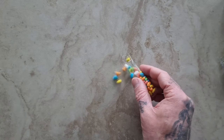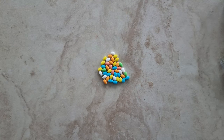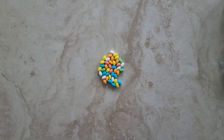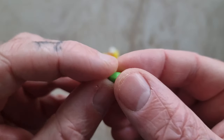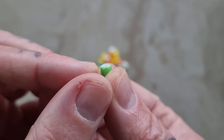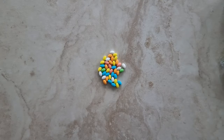Okay, maybe not jelly beans. The colors remind me of Easter eggs for some reason. Let's try one. Definitely not jelly beans. They're a hard sherbet candy with a sweet sugary shell. The green one tastes exactly the same as the blue one. They're not that great. I had fun playing with the monkey toy, but the candy's kind of whatever.